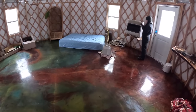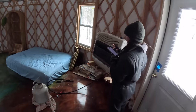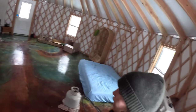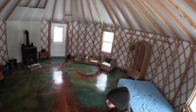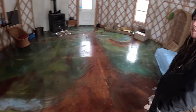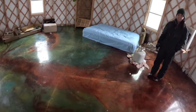Alright guys, here is the floor and there is the artist right there. How do you like how your project turned out? It's great. It turned out a lot better than I thought it would, for sure. Really? Yeah. We went for a cool design and then halfway through realized we were trying too hard. Yes. I love it.